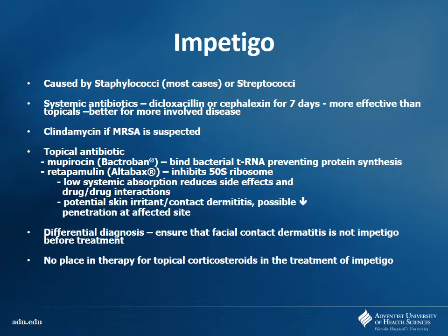So things like dicloxacillin, which we talked about being an anti-staphylococcal penicillin. We talked about cephalexin, which is what generation cephalosporin? Yeah, it's a first-generation cephalosporin. Again, remember, as cephalosporins go forward in generation, you're going to lose more of that gram-positive coverage, so cephalexin is still going to be useful for that MSSA.